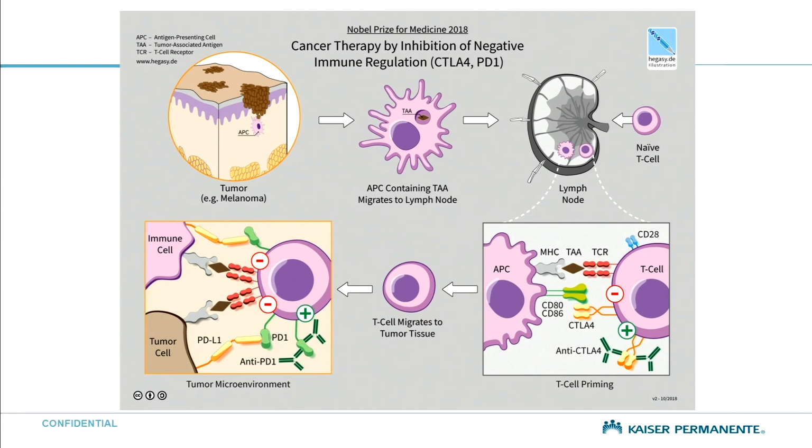As you can see, there's a process that those cells undergo called T cell priming. And that is where the APC shares that information with the T cell, and the T cell then becomes activated. You can see that CTLA4 can actually function as a roadblock in that process, and an anti-CTLA4 medication can actually activate that process. The T cell then migrates to the tumor tissue, or what we've been referring to as the tumor microenvironment. And in that phase, it's actively trying to destroy melanoma cells, but the PD-1 and PD-L1 can then act as a roadblock during that process. So our anti-PD-1 medications are trying to, in essence, take the reins off the immune system and allow for our T cells to destroy those melanoma cells.